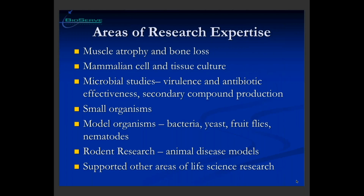We have in-house science expertise in a multitude of areas. Muscle atrophy and bone loss, mammalian cell culture, microbial studies focusing on virulence and antibiotic effectiveness. We've flown a wide variety of small organisms. We've supported research and have in-house expertise in model organisms. We also have an extensive history of supporting rodent research and using rodents as a disease model in space. And lots of other areas within life science we have experience with, but these are the areas of our research expertise in-house so that we can work with our partners to help them develop and design an experiment that can be successfully conducted in space.